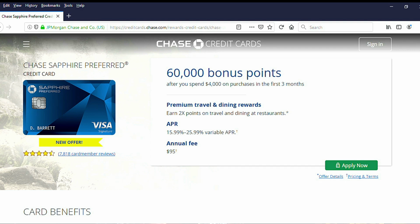All right, so I'm going to use myself as an example here. I recently got the Chase Sapphire Preferred. It has a sign-up bonus of 60,000 points if I hit $4,000 in spending in the first 3 months. I'm working my way toward that. I should have that 60,000 points soon. So if I get that 60,000 points and I want to redeem it toward travel, I have two options.